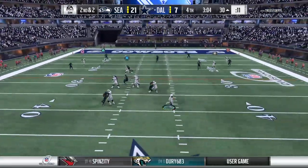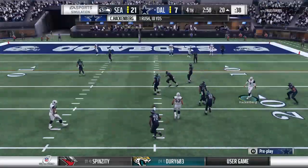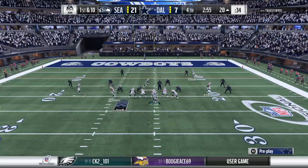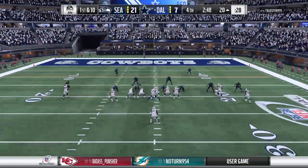Out of the gun, Hackenberg. Flushed out right. And he's got some space here. Give him 10 that time, escaping the danger, running with it, and picking up a first down. Offensively, they liked their situation, so they tried to take a shot downfield, but no one was open. So it was tuck it and run time, and he picks up a first down.